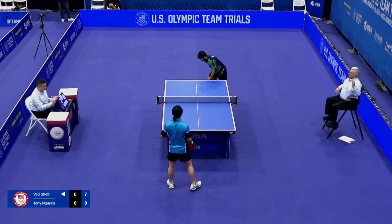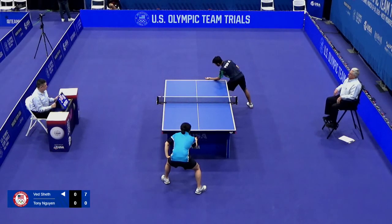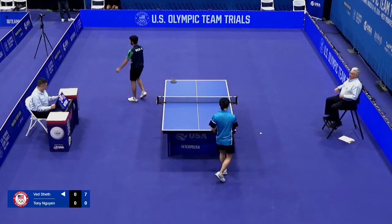You want your deep serves to be fast. You want them to be low to the net. And you want them to have good length, meaning you want them to land next to the white end line of the table. And the first game is in the books.